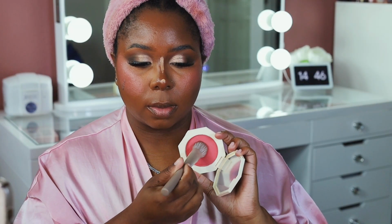He needed to go out, so I took him out, and now we're into this blush called Watermelon Whirl.